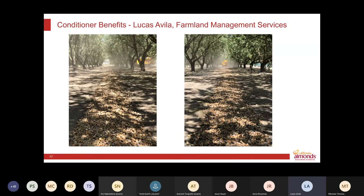Now everybody's seeing competition at harvest time for labor. And if you don't have the ability to go in and have those people working and being productive, you can't just pay them to stand around. Right now there's so much competition for qualified, decent labor. If you can have them doing something when you get dew or rain events or whatever it may be, that conditioner is a huge benefit to you as a grower, and it keeps your labor force working. So you don't have the competition.